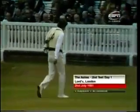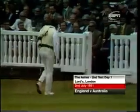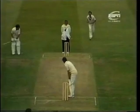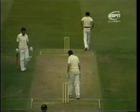And after that delivery, the Australians have a problem here, because Terry Alderman is coming off, as though he might have damaged a muscle. Plenty of problems now for Kim Hughes. Dennis Lillee. And the return of Lillee prompts a glorious stroke from Gower. Lillee bowling out the over started by Alderman.